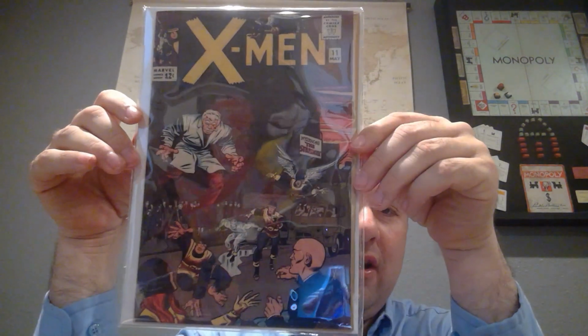Now, this is the first appearance of the Stranger, X-Men number 11. So the Stranger, a cosmic villain, mostly known for fighting with the likes of Thanos and Silver Surfer and such. But his first appearance was in X-Men. They thought maybe he was a mutant. Come to find out, he was an alien. And this is a coverless copy that I got. I didn't pay anything for it. It got thrown in with another comic that I'll show in just a minute. But I bought the facsimile cover.